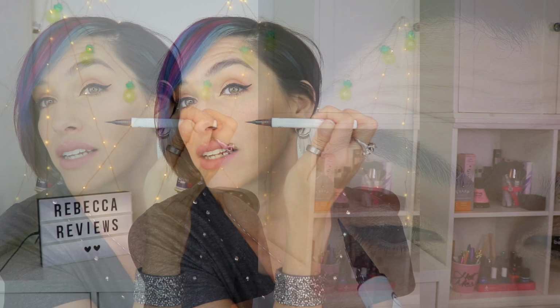It looks like it's going to be a felt tip pen, but it's actually a brush. Reminds me a lot of the Kat Von D one, which is fantastic. So I'm excited that it is a brush and not a felt tip because I feel like these work better and last longer. So I used this today to create this wing, and I wore it yesterday.